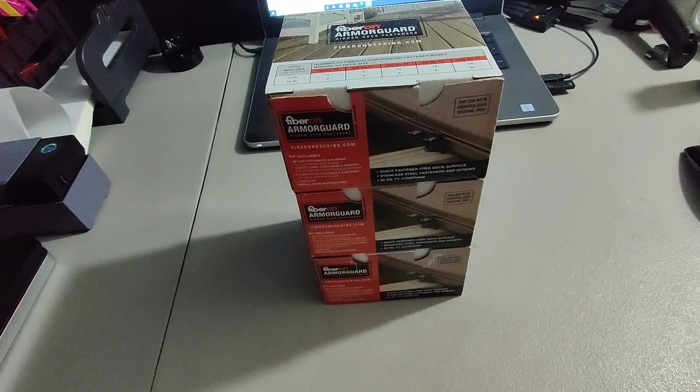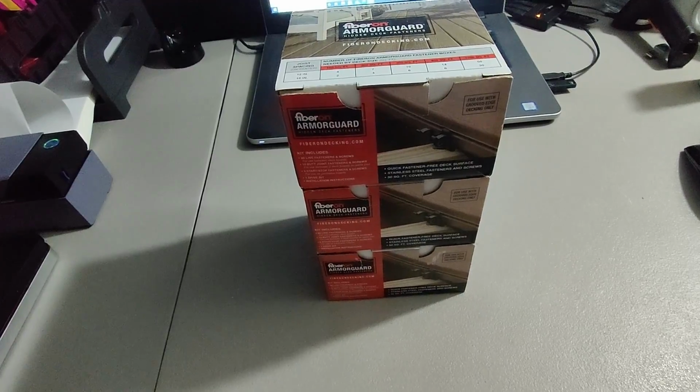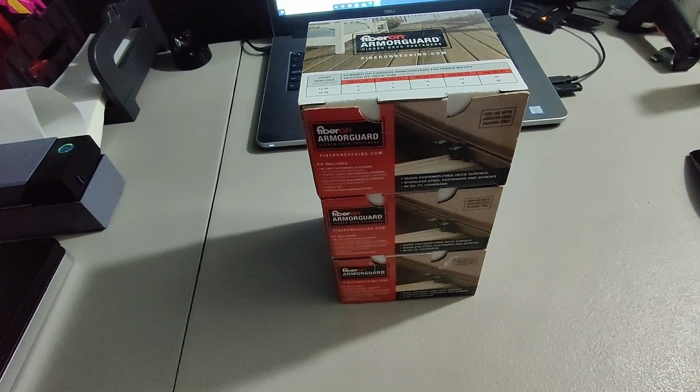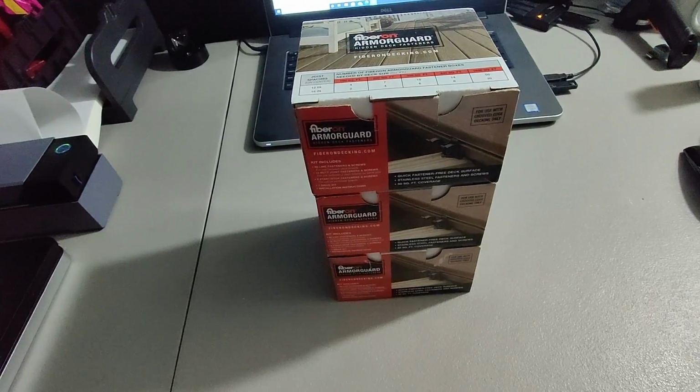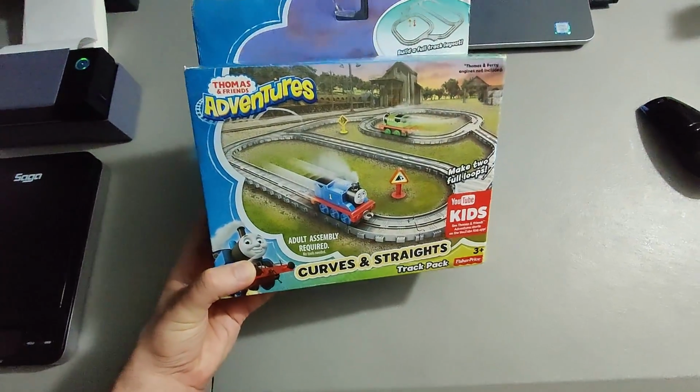Got a bunch of these nails at Home Depot. I think I paid $10 a box for them. Selling them in lots of 3, and I got $80 for them plus shipping for a total of $103.02.